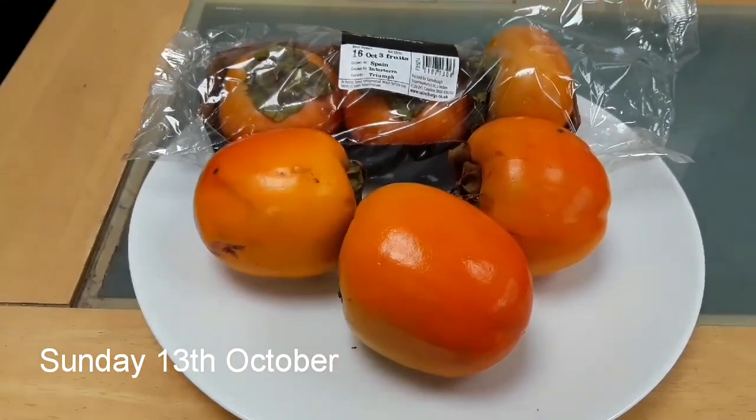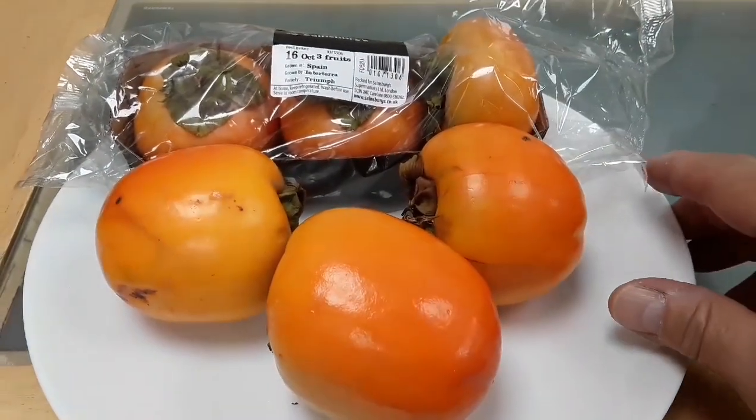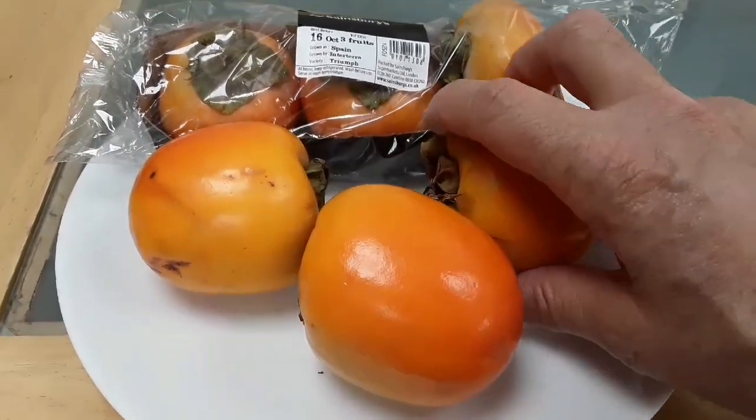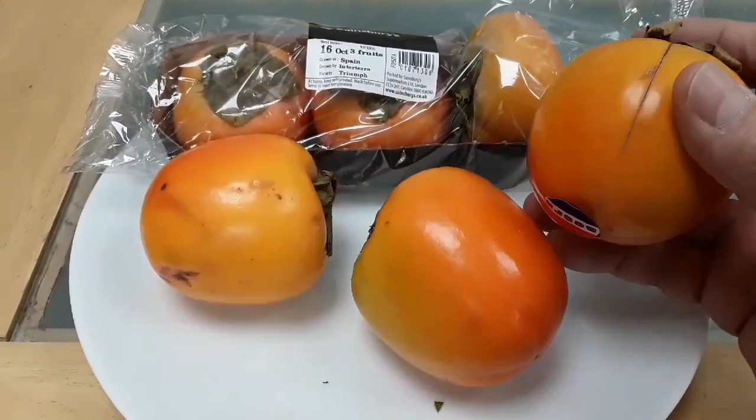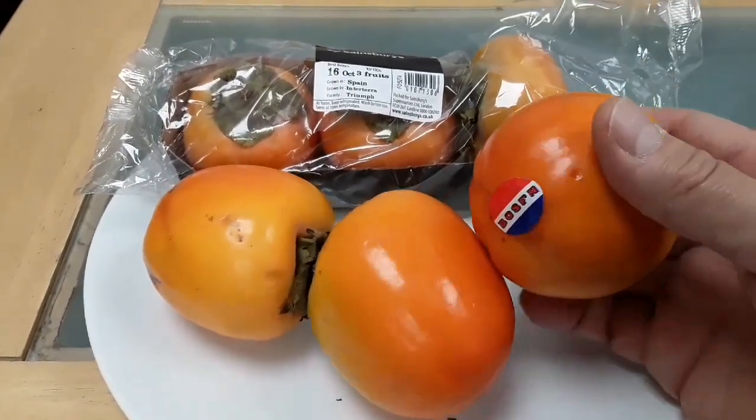Just sort of do a quick persimmon video. Now, needless to say, these persimmons aren't ones I've grown sadly off my tree. These are ones that I've bought just to see what they look like and compare them.